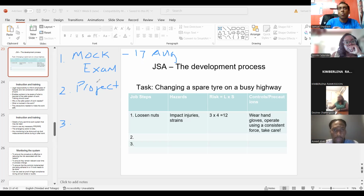And remember why I say that: there is a day coming when we have to send it to NEBOSH. That's actually the same time frame as your exam. So there's a day coming when you send it, and we wouldn't be able to check it.